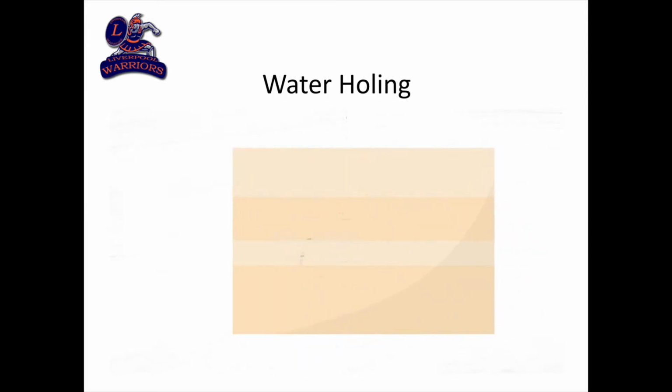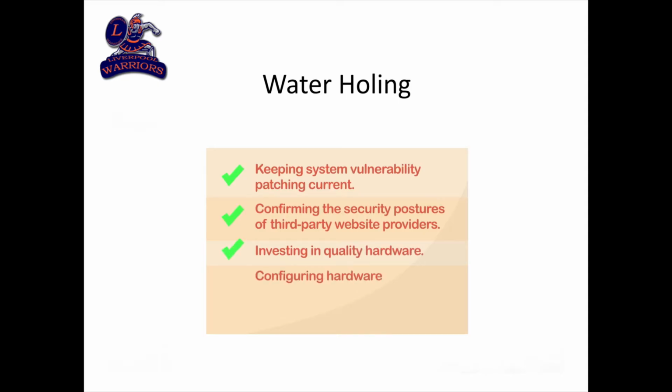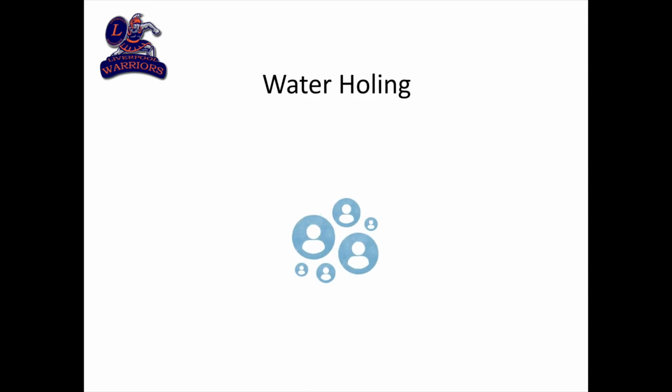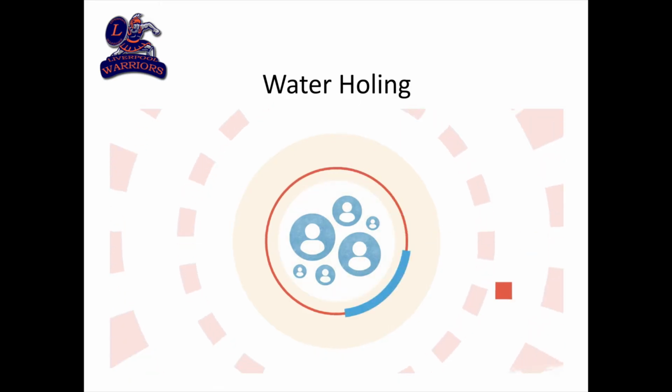Keeping system vulnerability patching current, confirming the security postures of third-party website providers, investing in quality hardware, and configuring hardware in accordance with industry best practices are all key to the defense against watering hole attacks. Common users, especially those with elevated privileges or access to the most sensitive company information, should be made aware of the nature and dangers of watering hole attacks.